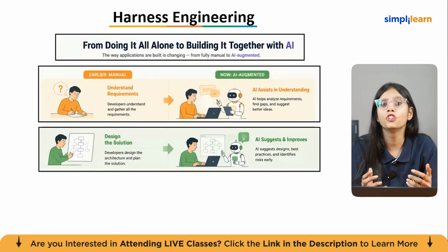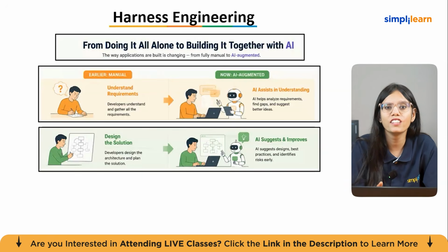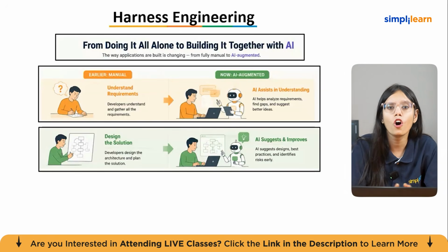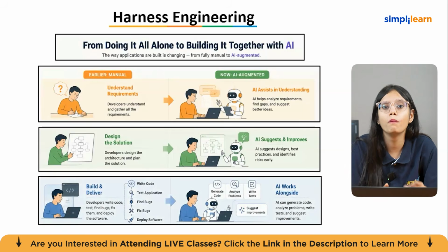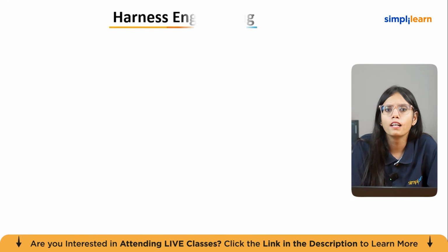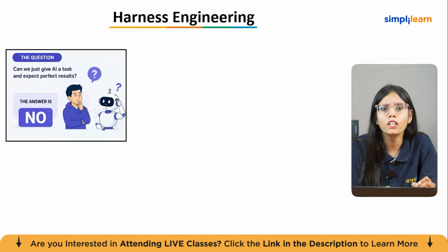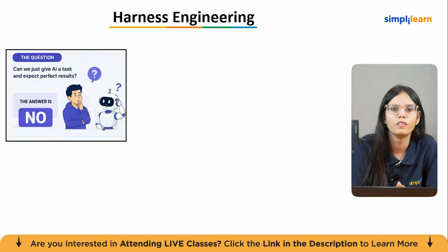But things are changing. With the rise of AI coding assistants and AI agents, developers are no longer only writing code line by line. AI can now help developers generate code, analyze problems, write tests, and even suggest improvements. But here comes an important question. Can we simply give an AI tool a task and expect perfect results? No. Yes, the answer is a clear no.